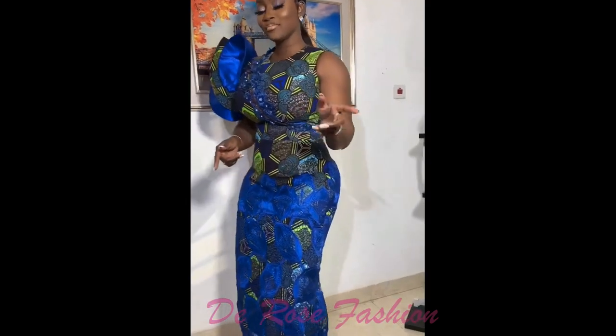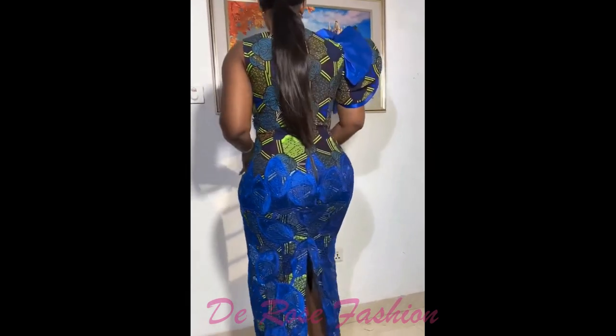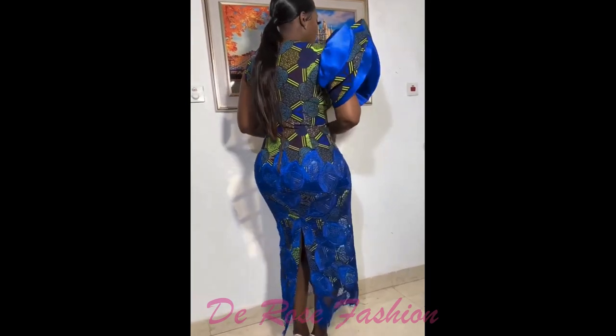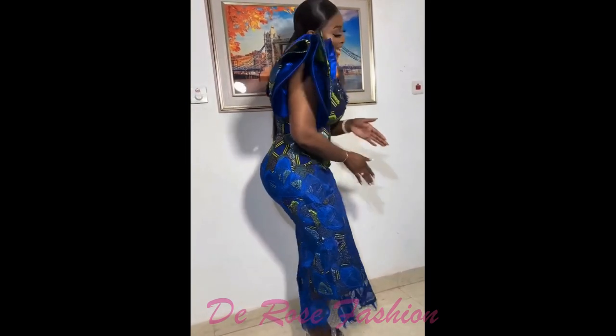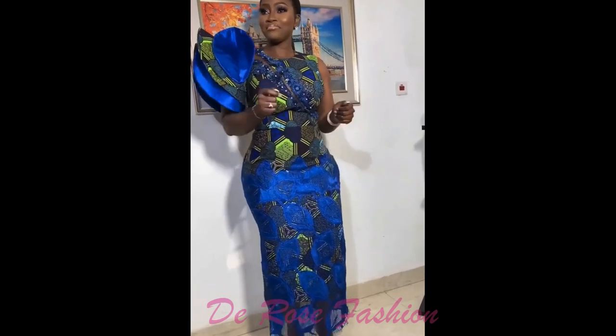And today we're going to be giving you some beautiful Ankara gown styles. And these Ankara gown styles can be Ankara long gown, it can be Ankara short gown, and it can be Ankara two pieces. And these styles here are amazing. They are so beautiful, they are so creative and well crafted from all our fashion designers.